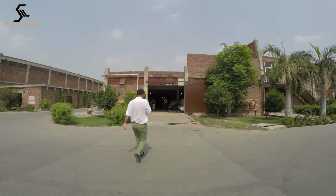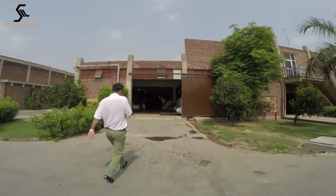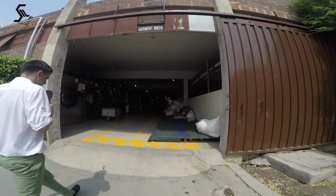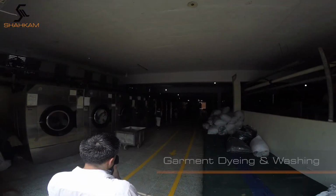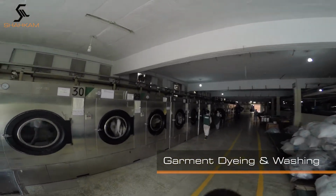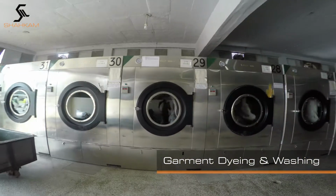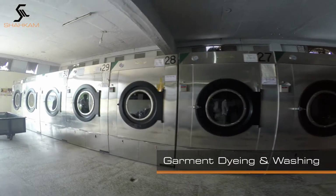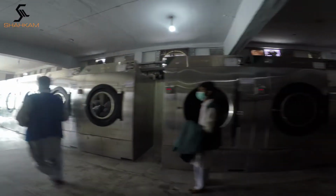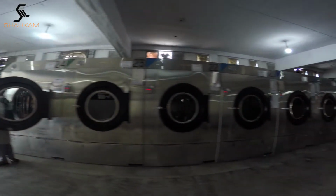So we're heading into our garment washing and garment dyeing department, which is kind of next to our yarn dyeing and knitting as well. You'll see they have their own tumblers, and then they have their garment dyeing machines. They have a dry process area for their denim, and they have garment washing as well.